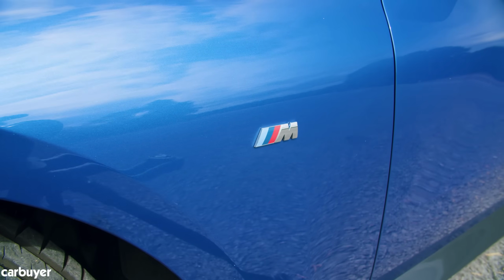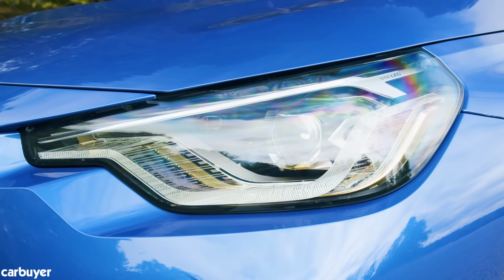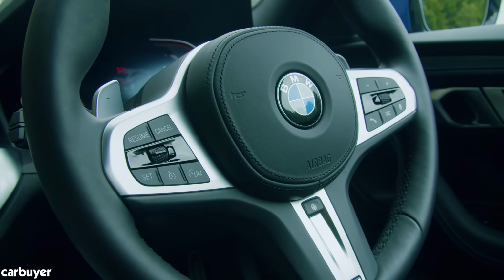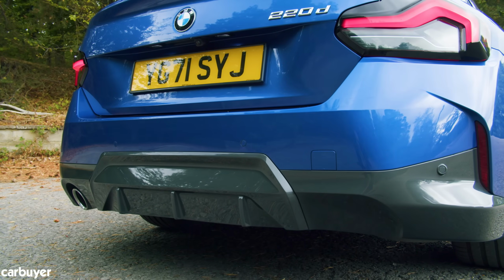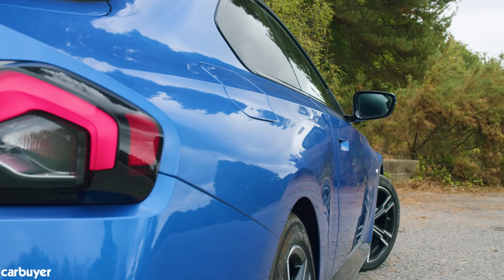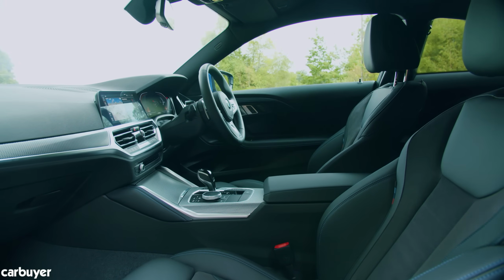Unless you opt for the standalone M240i, this M Sport trim is your only option. It gets everything from LED lights to part Alcantara seats, plus cruise control, climate control, and all-round parking sensors. Of course, this being a BMW, there are lots of packs and options to add. Our car has Portimao blue paint, for example, plus a technology pack and a comfort pack.